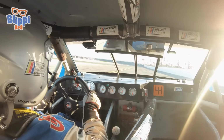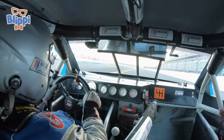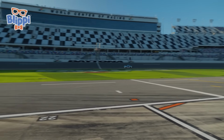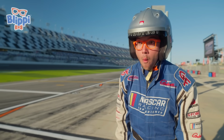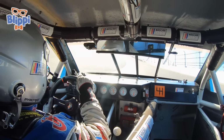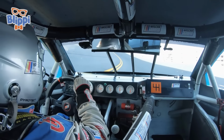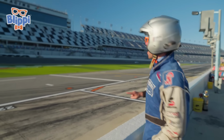Whoa! This is so cool! I can't believe I'm driving a real race car! Vroom, vroom! Race car, Meekah, coming down the track! She's right there! Meekah! Hi, Blippi! Bye, Blippi! Whoa! That was fast! I can't believe how fast I'm going! Whoa! This is so fast! That's her! Meekah!